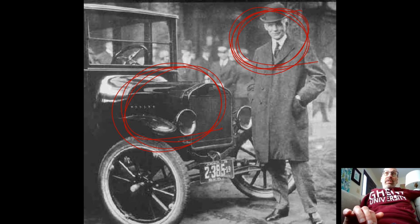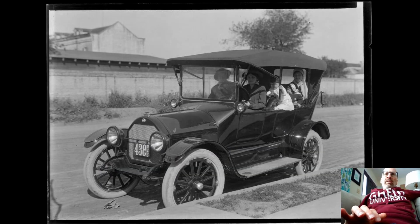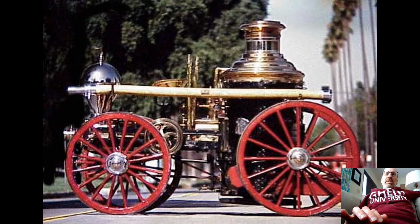Very interesting character in American history, worth learning more about at some point for you. There's a fancier one, similar to maybe what Coalhouse has in the book. They did get a little more elaborate as time went on. There's a cruiser built more for the family. And then the fire company, that's an important scene.